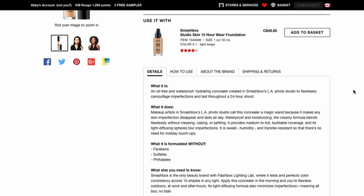So we scroll down. What is it? An oil-free and waterproof hydrating concealer created in Smashbox's LA photo studio to flawlessly camouflage imperfections and last throughout a 24-hour shoot. What it does: makeup artists in Smashbox's LA photo studio call this concealer a magic wand because it makes any skin imperfection disappear and last all day. Waterproof and moisturizing, the creamy formula blends flawlessly without creasing, caking, or settling. It provides medium to full buildable coverage, and its light diffusing spheres blur imperfection. It's sweat, humidity, and transfer resistant so that there's no need for midday touch-ups.